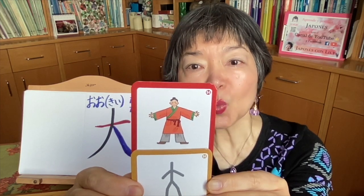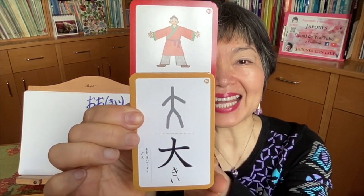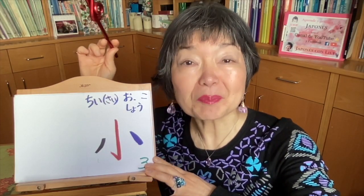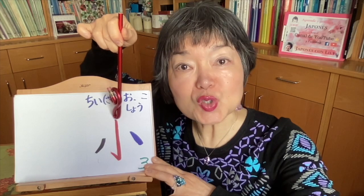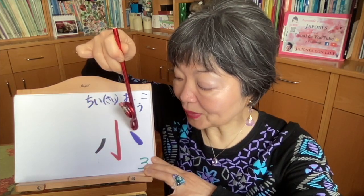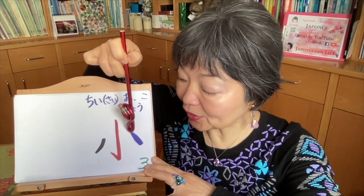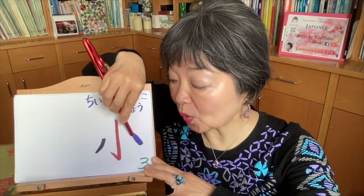Look at this drawing. At first, a man with his arms spread open, and a little bit like this design, and at last, this is kanji 小. This kanji means small, the opposite of big, chisai. First stroke is in the center, just going straight down and jump. And now from here, and you are going to your left 2, not too long, okay? And the third one from here and to your right, 3.